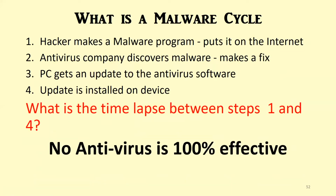And I understand what I call the malware cycle. If I'm a hacker and I make a malware program and I want to put it on the internet, then your antivirus company discovers that malware and they make a fix, and that usually takes more than a couple hours. Then that fix gets sent out to you as an update, and the next time you turn on your computer, the update is installed. So what's the time lapse? The malware cycle says everybody's going to get malware. I don't care how much you pay or how good the software is, your antivirus software is not 100% foolproof.